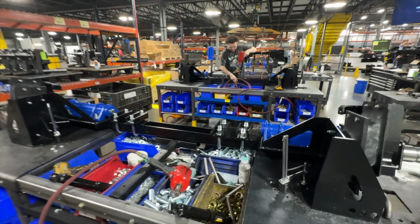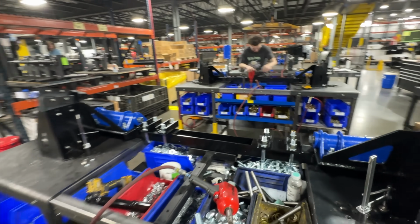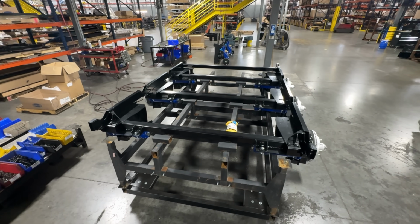Oh, okay, so I see the U-bolts are holding the cross beam, so that whole thing can be adjustable. Yeah, that can be adjusted in and out. So you might think, big deal, it's the same suspension, it's just mounted differently. But this actually comes with several advantages.